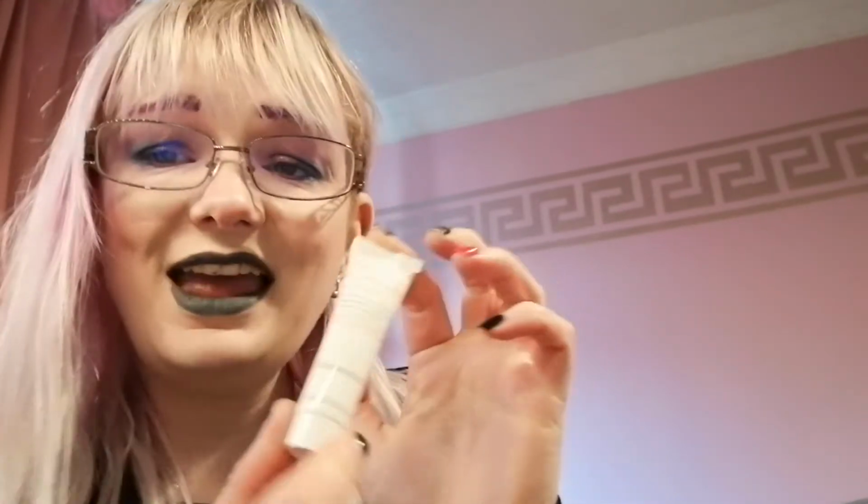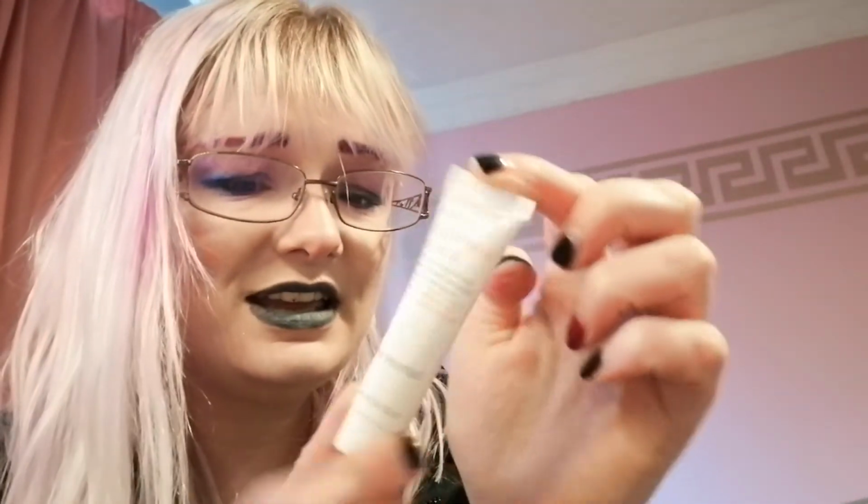What's this? This is a This Works Morning Expert Hyaluronic Serum. Now again, tiny sample size. This is 15ml. Again, something that I'm quite happy to have because hyaluronic acid is having a resurgence at the minute for skincare, and God knows my skin could use some extra bounce.